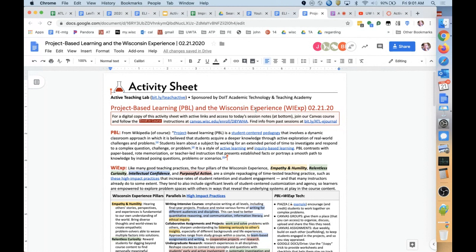In K-12, there's a lot of values that schools say we want to produce students who don't just know these things, but are good citizens, are kind and respectful to each other. In many ways, the Wisconsin experience is sort of a value-based, unofficial curriculum. We want our students, and if you ask, they'll say, and our citizens of campus, staff, faculty, custodians, everybody, to have empathy and humility, to be relentlessly curious, to have intellectual confidence so that they can say, well, actually, I think this, and be willing to stand up and say that, and to engage in purposeful action.